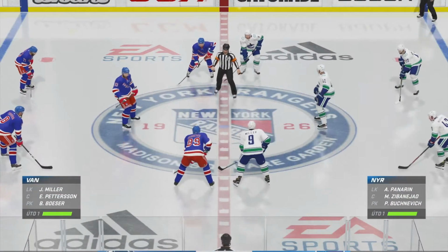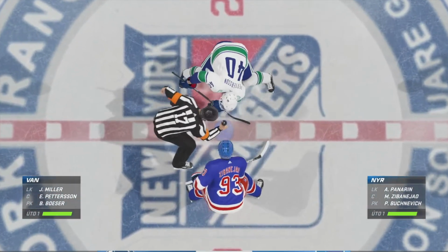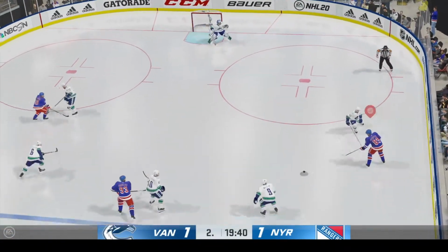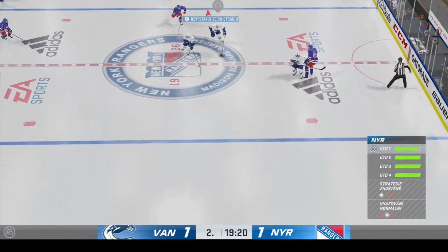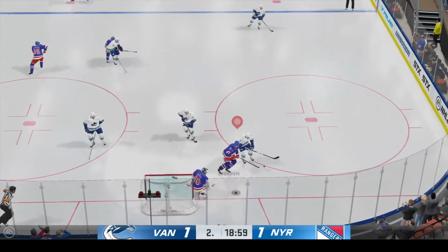And we are just moments away from the start of period number two. And we are underway, still tied up here in the second. Ray, what's your assessment of the game to this point? New York's in a tie game, which is kind of miraculous because they turned the puck over way too much in the first period.